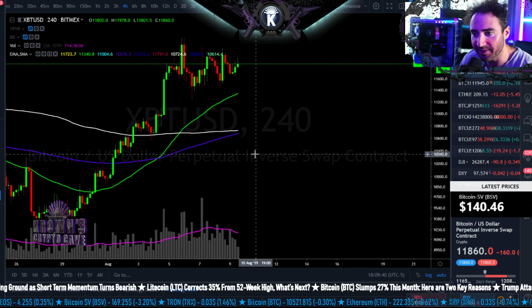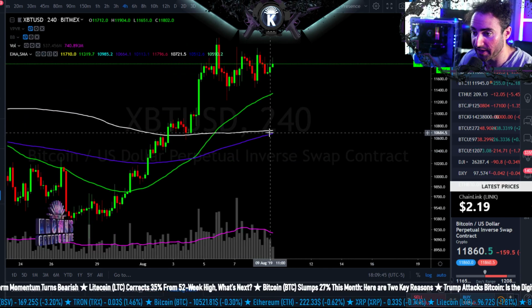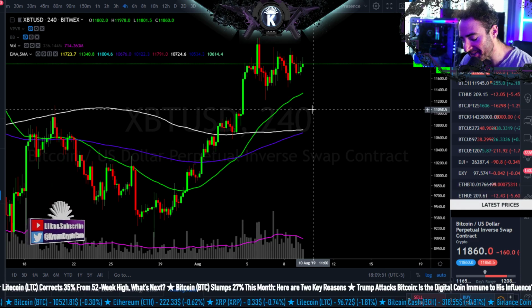And as you can see right here, what's about to happen in the next day or so, we're going to see that purple 200 exponential moving average cross above the white 200 simple, right on over here, and that will line up with the signature. Now, I've also gone ahead and done something else.